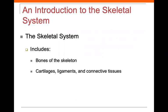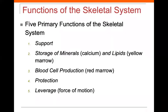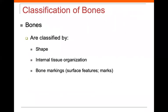When we talk about the skeletal system, we're talking about the bones of the skeleton, right? The axial and the appendicular skeleton, but also cartilage, ligaments, and other connective tissues associated with it. Bones can be classified by their shape. They can be classified by their internal tissue organization, as well as by their bone markings, right? You kind of learn that in lab. Maybe something was called a process, or something was called a fossa, or something was called a foramen, right?